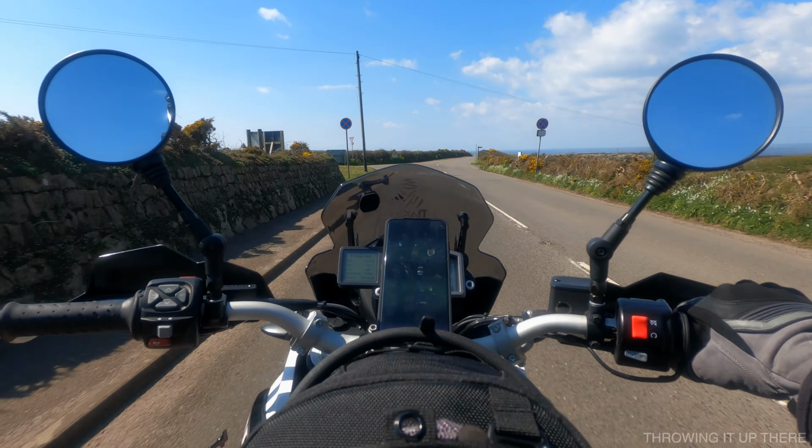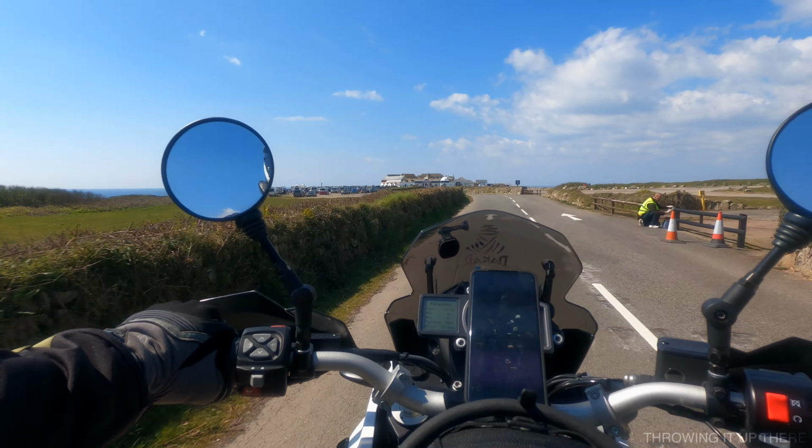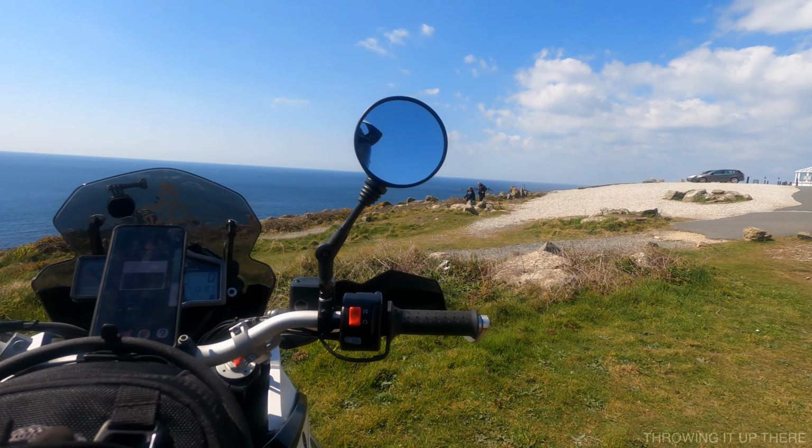So we are winning today. Check this out, Land's End. And I have been to John O'Groats as well. I did the North Coast 500 a couple of years ago, so I've been to the most northern point, and well, this isn't the most southerly point, but boom, stay in lane. I will stay in lane. Lush, this, fucking hell. Wow. This is fairly nice. Not bad.